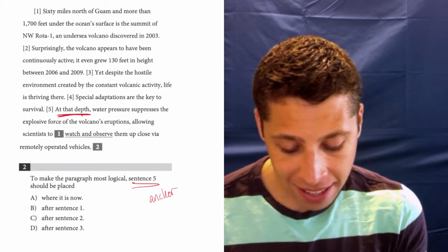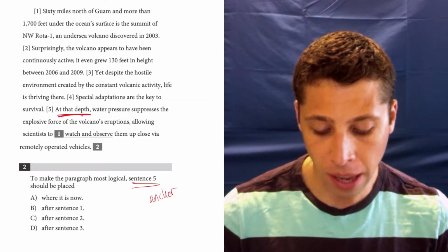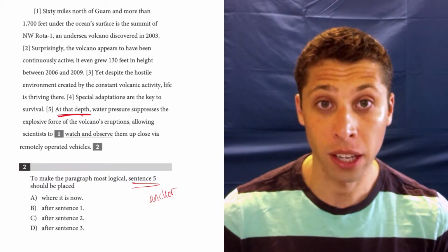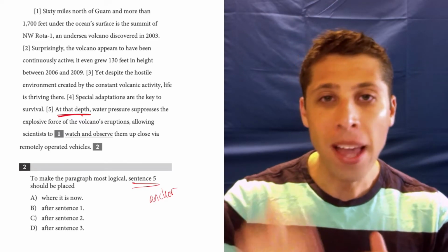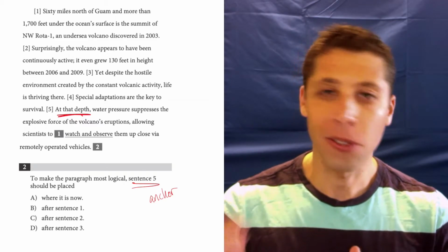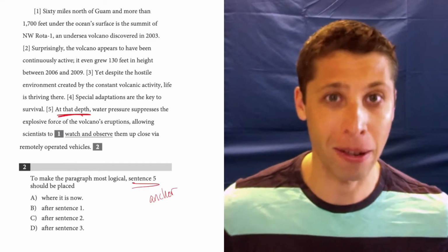"At that depth, water pressure suppresses the explosive force of the volcano's eruptions, allowing scientists to watch and observe them up close via remotely operated vehicles." So that introductory clause, "at that depth," makes it seem like we just talked about a depth. So now I'm going to read the paragraph and I'm going to look for a sentence that talks about depth.